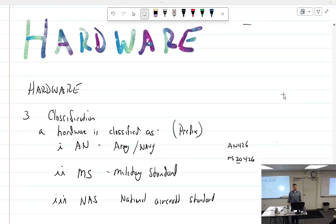All right, back to hardware. Hardware 2.0. So we already started a little bit of hardware. We had the classifications. In hardware, as I said before, it has a part number, and it used to be like an AN something or another, and then we switched to MS. They did, not me. Now it's NAS, but you still can find stuff that has an AN part number, an MS part number, a NAS part number.